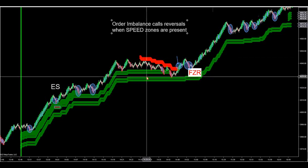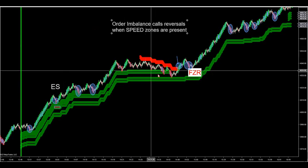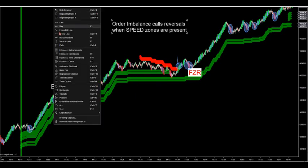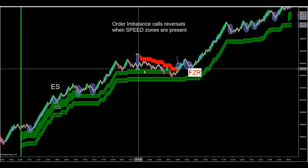Right when red goes over top of green is what's called a consolidation. This is a consolidation period. I was talking to Sal. If you want to go back in the room, scroll back at 2:30 and watch me and Sal typing back and forth. I said, listen, this market cannot go higher because there's overhead supply.